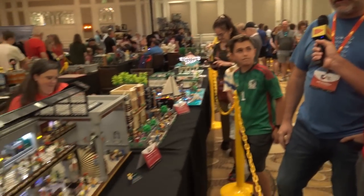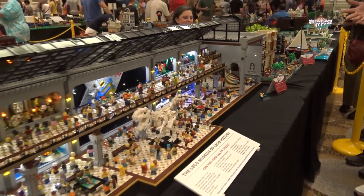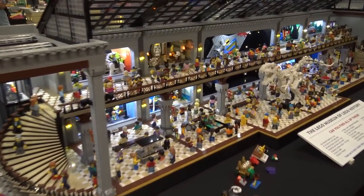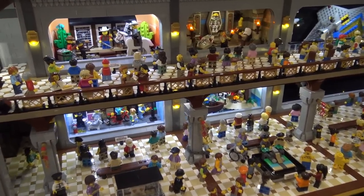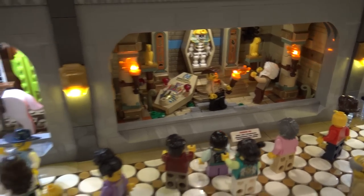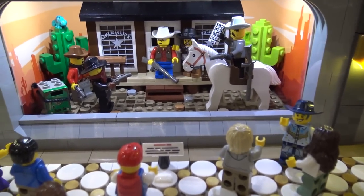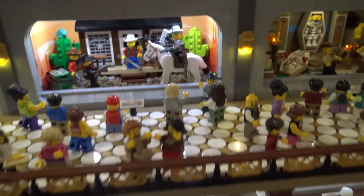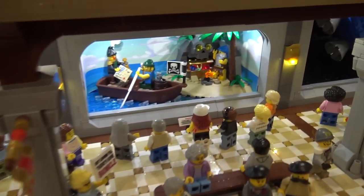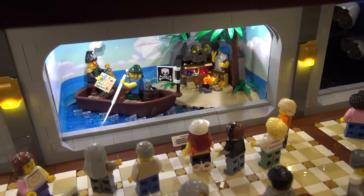I'm Luis Saladrigas, and this is my build, the Lego Museum of Lego History. I was inspired by the Museum of Natural History in New York. I loved that place as a kid, and I wanted to do something similar that reflected Lego history. So I have 10 different themes represented here: Western, Adventurers, Classic Space, Ideas, and a few others. And then there's little bits of Lego history throughout and little displays, and it was a lot of fun to build.